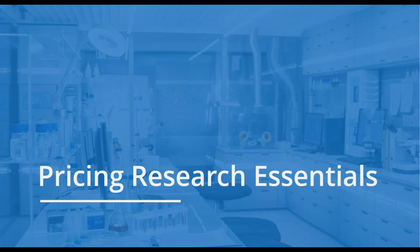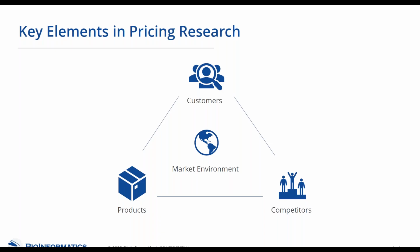So we're going to talk about pricing research essentials. Pricing is all about assessing the market environment for your product. You'll need data and information about your target customers, the problem your product is solving, and its various features. And then also you want to know what your competitors are doing. All of that information will be synthesized and used to develop insights about how those key elements relate to each other and how they affect the overall market, and therefore how you should be pricing your product.